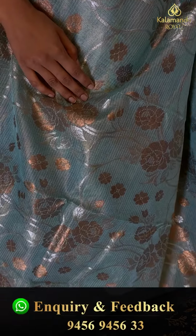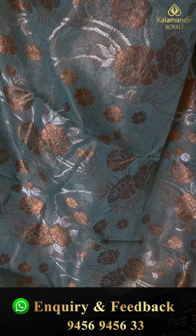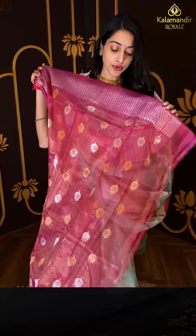Sea green color combination saree, and the whole body has florals and deep jaal in golden and silver zari. Moving on to the pretty border, a contrasting pink color border with stripe lines and silver zari. And coming to the lovely pallu, this is the one with cross lines and zigzag lines brocade pallu. And coming to the blouse, this is the one in the contrasting pink color.